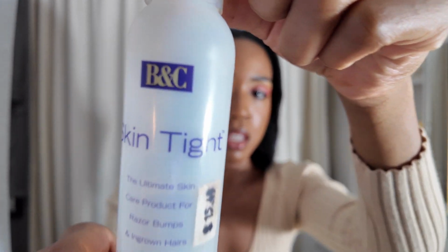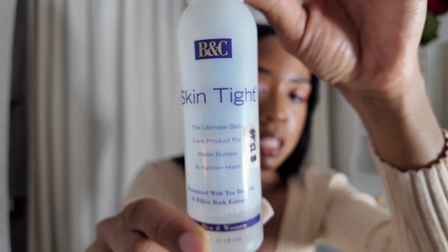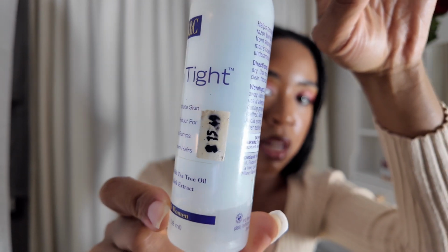I think it was about $65 for the bottle. Worth it. Worth it every time. But if you're a girl that has really bad ingrown hairs right now, you need to buy this. This bad boy is gonna dry out that ingrown hair, and it's specifically made for ingrown hairs so that they don't develop.